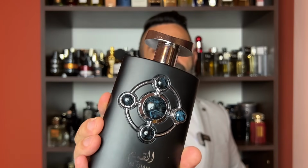The next one is from the original Lattafa Pride line, the first version of the Lattafa Pride line, and it's called Al-Qiyam Silver. And this one is very heavily inspired by Bulgari's Tiger. And in my opinion, to this day, from what I've tried, this is the closest thing to Tiger that you can get scent-wise. Very, very nice, very masculine, fresh and versatile scent.